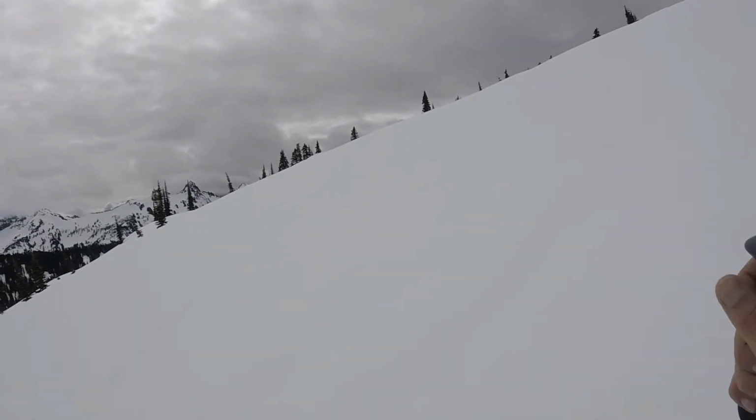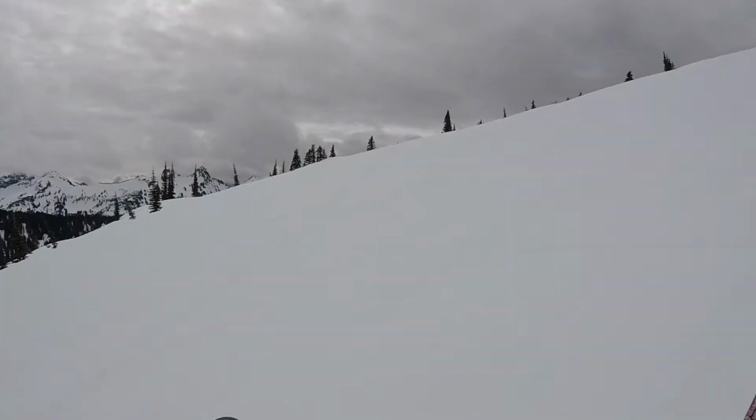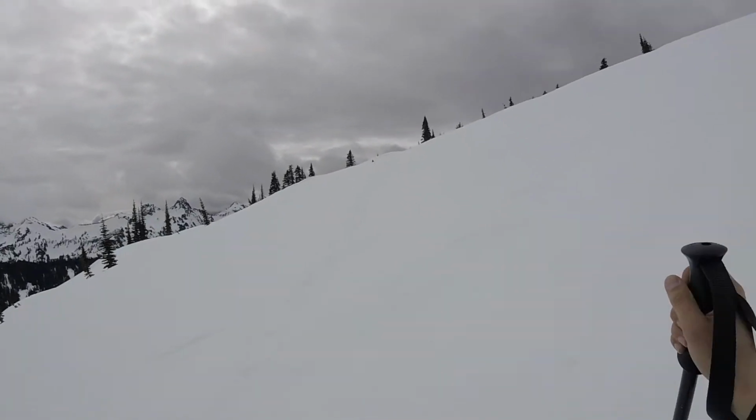Oh my goodness, it is warm. If we had to go up much further than this, I'd be stopping and taking my jacket off like Nash did. That was probably the smart thing to do.